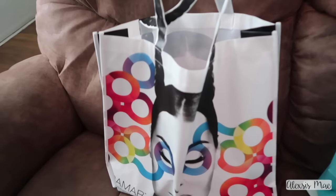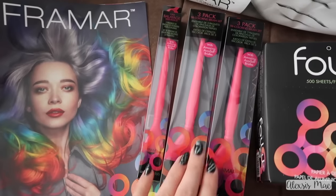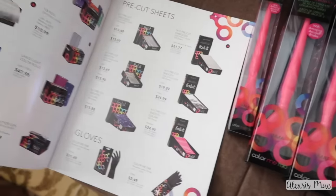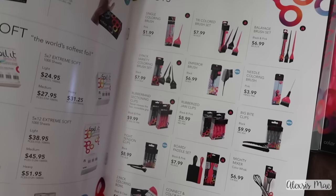What I got. I just got a few things, stuff that I was kind of needing. So I went to the From Our booth, like you guys saw. If you do any type of balayage lightening or lightening foils, you guys, these brushes are life. They're amazing. I don't even know what's in that pamphlet. Oh, so it just has everything that they sell there.